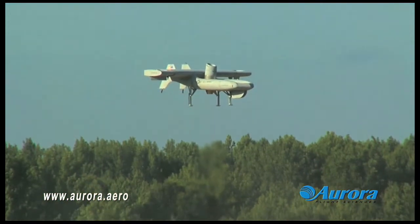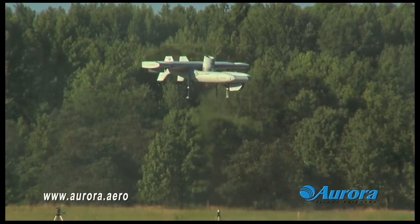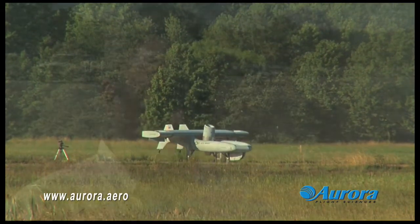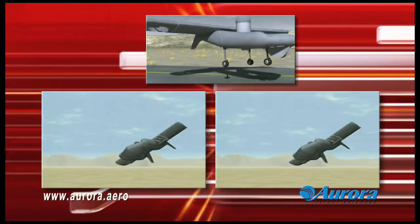Today's flight was a major milestone in the Excalibur program. We had our first flight, which validated the takeoff, landing, and transition to a controlled hover flight, which is the beginning of an envelope expansion program which will take this vehicle out to high speed.